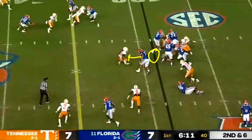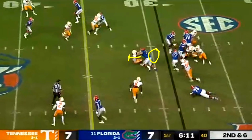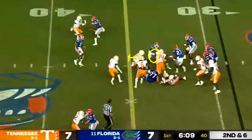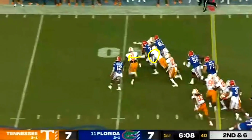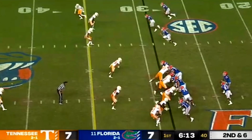Take a look at this one right here. He's going to key on the middle linebacker. He's going to just put him down right here. Gone. Out of the play. Can't make a tackle when you're laying on your back. Pierce is going to go ahead and do the rest. And Florida picks up a nice big gain on 2nd and 6.